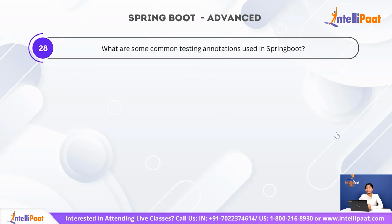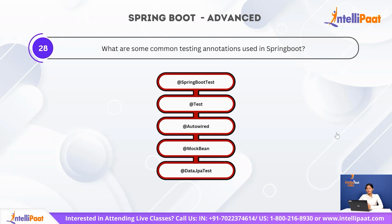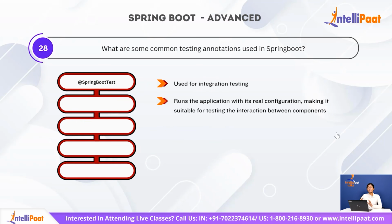What are some common testing annotations used in Spring Boot? Now in Spring Boot there are a lot of testing annotations used. Let's look at some of the common ones. There is @SpringBootTest, @Autowired, @MockBean, @DataJpaTest. Let's look at all of them with the help of examples so that you have a better understanding. @SpringBootTest is used for integration testing. It runs the application with its real configurations, making it suitable for testing interaction between components.